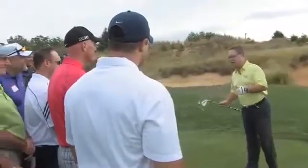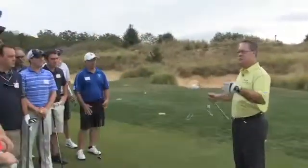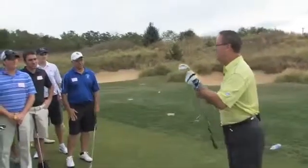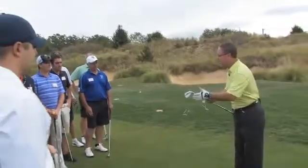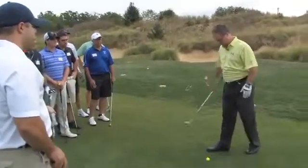Gentlemen, each week on Winning Golf, one of our skills challenge shots is the basic chip shot. And each week, at least half of the field is set up incorrectly. So today, I'd like to review the perfect setup for a chip shot. Sound good? Yes. All right, guys, so here we go.